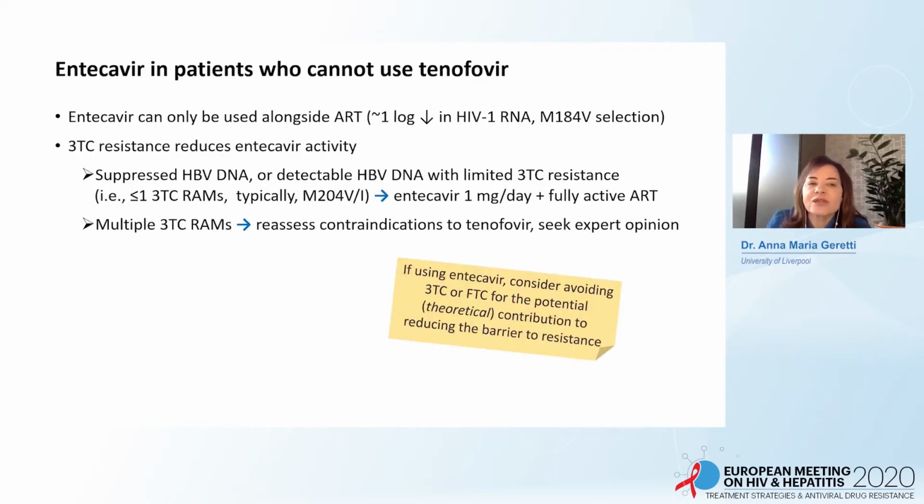We may occasionally use entecavir. In this case, we must take into account the possibility of 3TC exposure and therefore 3TC resistance, because this may cause cross-resistance to entecavir. If there is only one lamivudine mutation, for instance, a 204V mutation, typically, then we may use entecavir at the higher dose of 1 milligram per day. But when there is more extensive resistance, then really entecavir is not our drug, and we should reassess the option of using tenofovir instead.